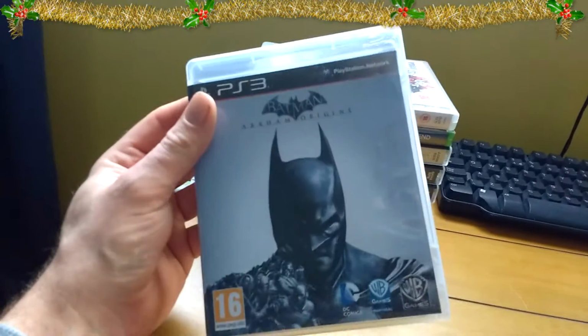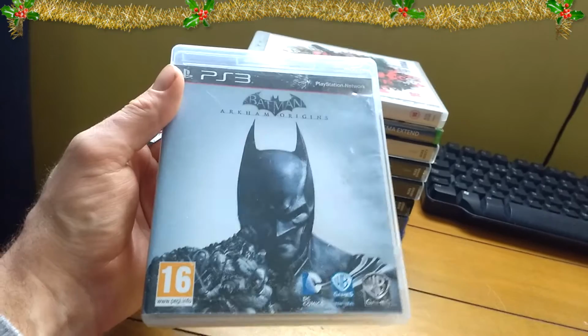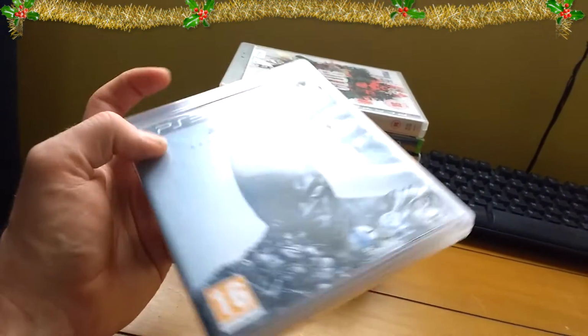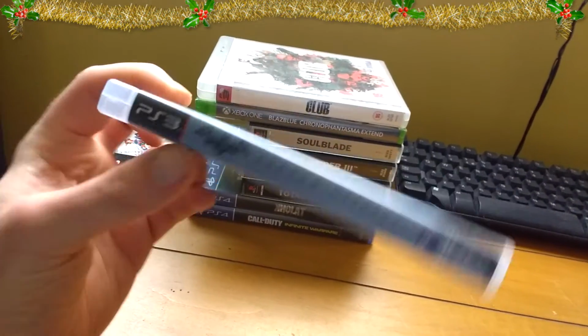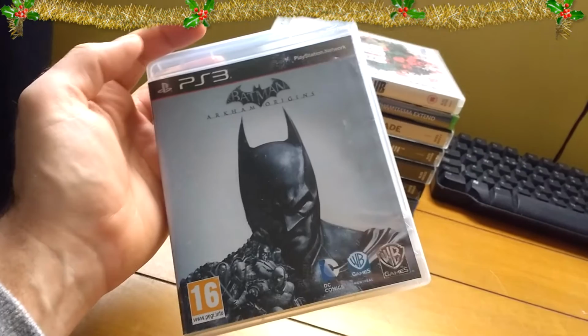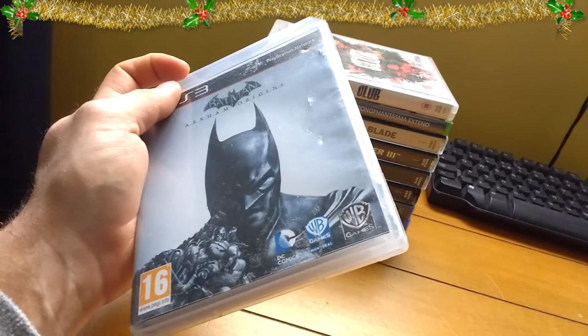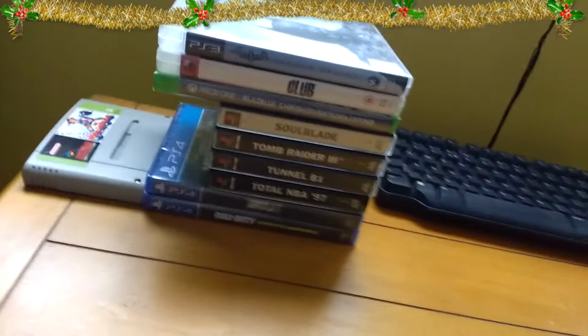Probably a lot of people would say the same about Batman Arkham Origins. I like all the other Arkham games, although to be honest, I wasn't that keen on Arkham Knight. I'd give that game a 7 out of 10. The best game in the series is the original, but people complain about Arkham Origins, and yeah, I thought, fuck it, I've never played it, so I will add it to the collection.